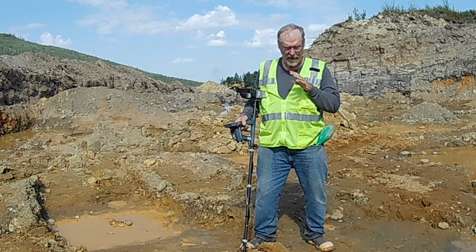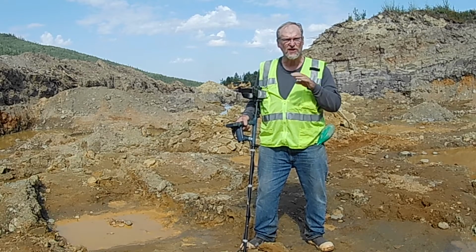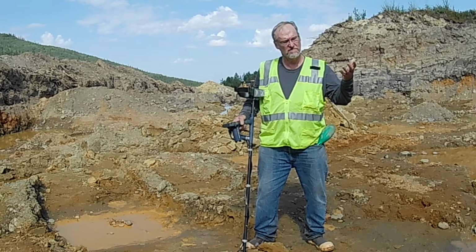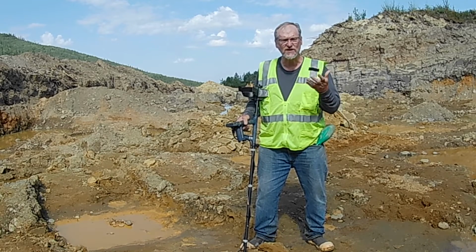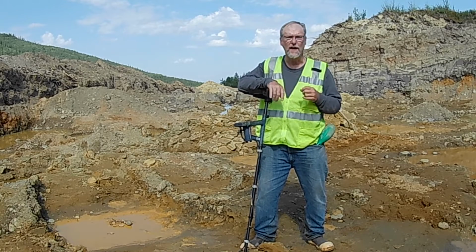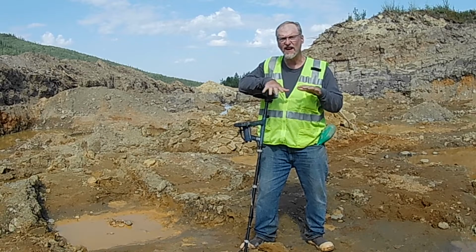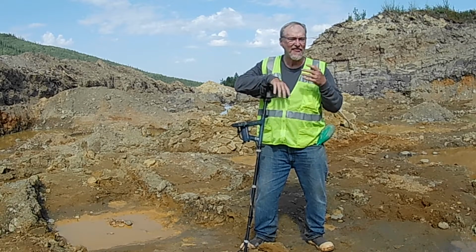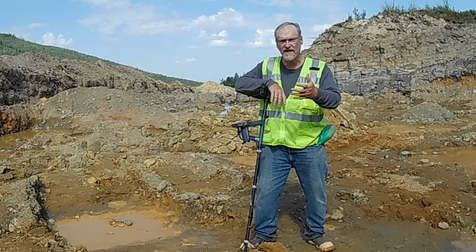And it settles out onto a clay or a sand type surface, which is hard pan. It's what's known as a false bedrock. It's really not a solid rock, but it's a solid enough surface that the gold can't penetrate down any further. And that's what I've been doing, is working this surface.